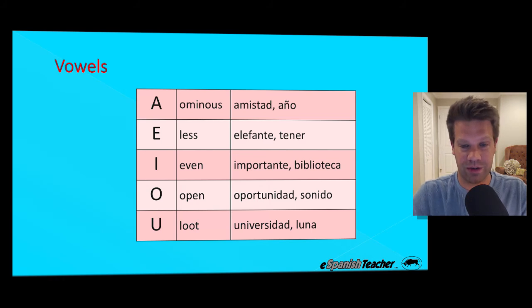So let's start. Fortunately, the vowels in Spanish are the same as the vowels in English: A, E, I, O, and U. So let's start with A. The correct pronunciation of the Spanish A is how the O in "ominous" sounds. Ominous is an English word, and the O that's circled here in purple is the correct Spanish pronunciation. Ah, ominous.